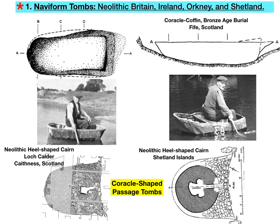These same coracles can be compared to heel-shaped cairns in northern Scotland, Caithness, as well as in the Shetland Islands. And again, there is a strong morphological correspondence between these watercraft and these funerary monuments.